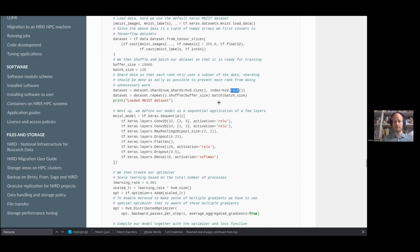corresponds to our rank. What this does is that we easily share data between all of the ranks, because we don't want all of the ranks to train on the same data. Then we would expect to see the same weights in our neural network, and we wouldn't get any speedup from using that. So by sharding our dataset, we ensure that all the ranks see different data. When they then train later on, we'll see that they'll hopefully update with different weights that we then combine together.